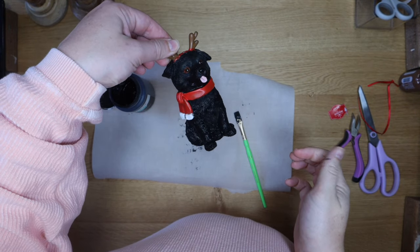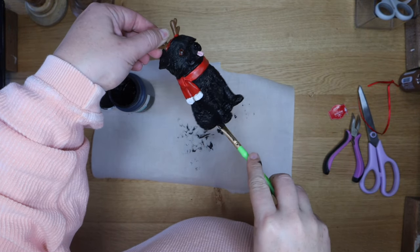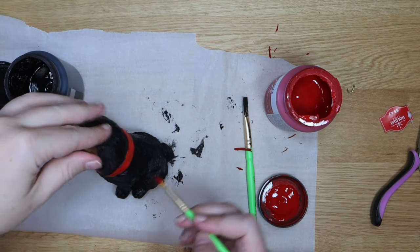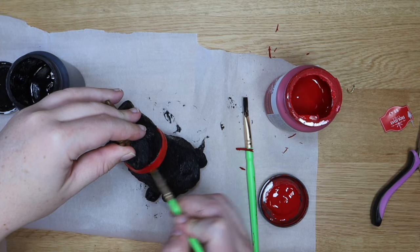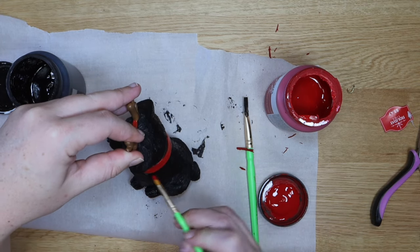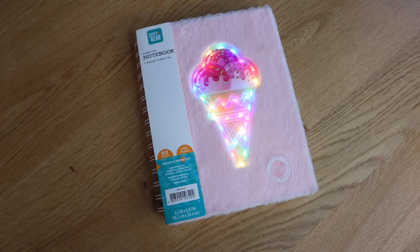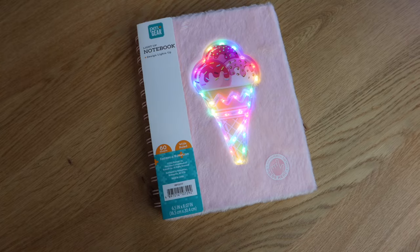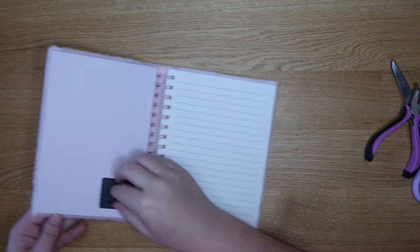I also went through with some different red coloring because I thought the headband and the scarf were a little dull when it was all black. So I freshened up the red, and then it was time to grab our next item, which should be a challenge item, but isn't: the ice cream notebook. I'm about to go to town. It was kind of a hot mess. Just come with me on the journey to get these lights out.